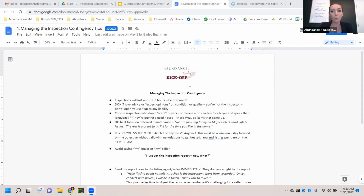And at the end of the day, here's how it works. You have the right to cure, which means we're going to ask the seller to do the work necessary, which we'll learn from the roofer what that necessary work is. If the seller says no and refuses to do anything and is not willing to touch it, you are entitled to walk away using your contingency, and technically your earnest money is due back to you per the contract. Right there, now for the buyer, it's a win-win situation.